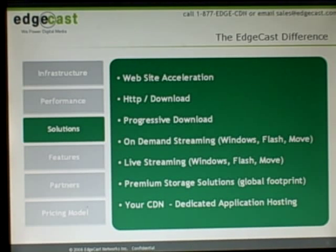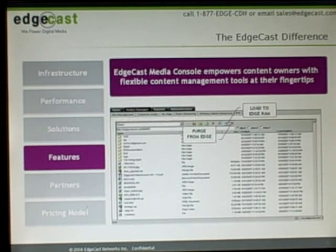We offer a number of features as a full-service CDN, ranging from website acceleration, the ability to make your page load faster by caching small images from that page on our CDN on the Edge nodes, to HTTP download, the ability to take large files such as software downloads or games and cache them on the Edge for download to many, progressive download for video streaming, on-demand and live video streaming supporting the Windows, Flash, and Move Network platform, premium storage and premium hosting solutions as well to meet whatever your custom CDN needs include.